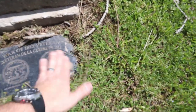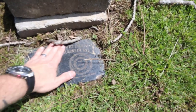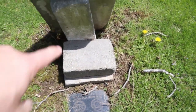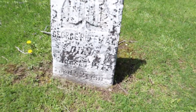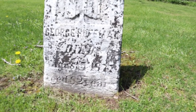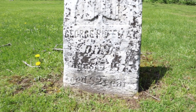So I have to read what that says. It's in French. Upper Canada. A veteran, and the stone headstone is being held up by a couple of bricks here. This is the other side of it. And it's really hard to tell now. Is he a... does that look like George? It's like a George.